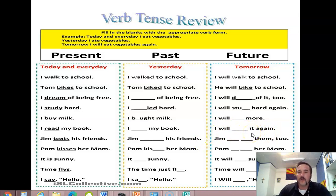Here's another thing I want to go through. What you notice about the future tense, and I like that it goes I walk, present, I walked, past, I will walk, future. You always go back to the original verb, okay? For instance, like this, you go back to walk. You don't say, I will walked to school. That's not right. You go back to the present verb, and you put that in here. Now again, you use a singular tense. So it's not, he will bikes to school. It's he will bike to school.